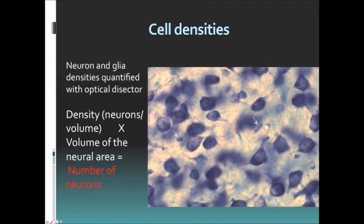Given that we're going to be counting neurons, we also counted glia. That's a separate story I don't have time to talk about, but it's an interesting one. So we did this with the optical dissector. It's a stereological technique. It is not influenced by the size of any given structure. In other words, it's not influenced by the size of the cells that you're counting. Once we do that, we get density, which is the number of neurons per volume, and we multiply that by the volume of the area, and that results in the number of neurons. It's very easy to get density and number mixed up. Density is just what's in a small volume. Number is how many are there totally.